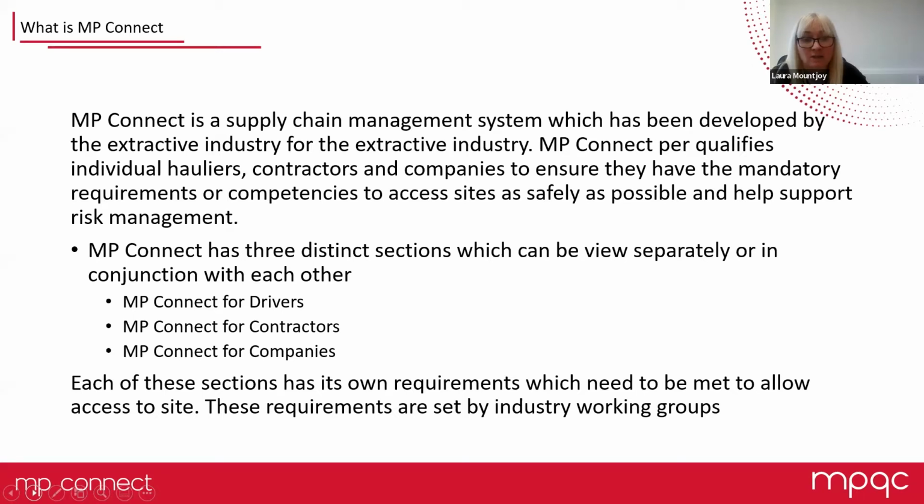Mpconnect has three distinct sections within it, and these can be either viewed separately or in conjunction with each other. I'm going to go through a little bit of an overview of Mpconnect for drivers, Mpconnect for contractors, and Mpconnect for companies. Each of these sections have their own requirements, and these have been set by industry working groups. That's a group made up of everybody across the industry, all different types of people. So it's not just MPQC coming up with their ideas of what would be a good card or how those competencies work best. It is industry driven.